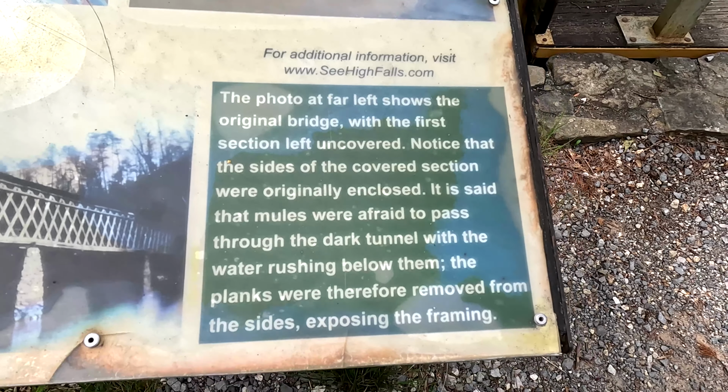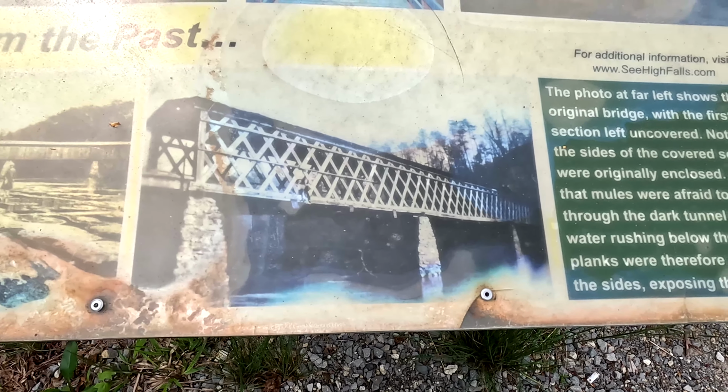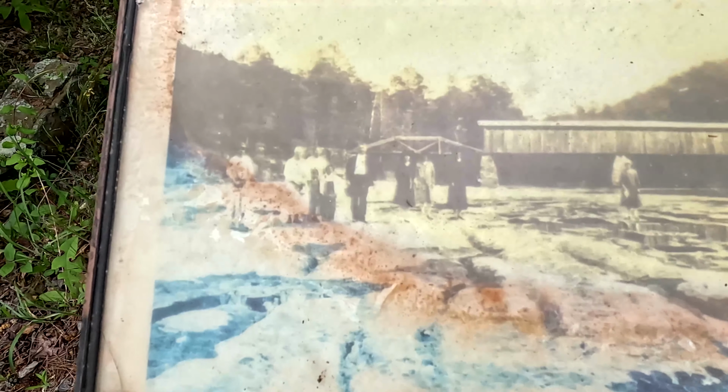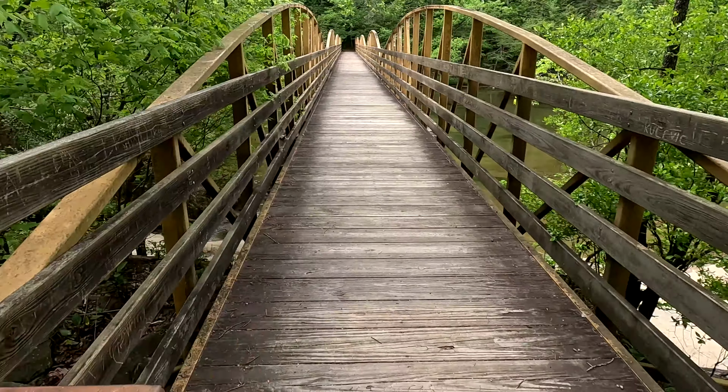Right there, you can see this. Check out the bridge here. And look at this old, very faded picture, and look at these people. Check them out. Is that very cool or what? But anyway, we're going to go ahead and walk the bridge.